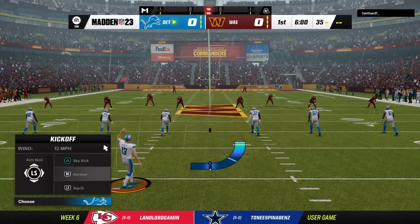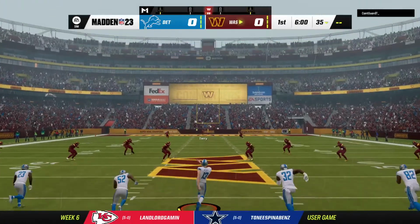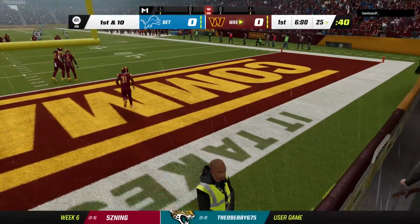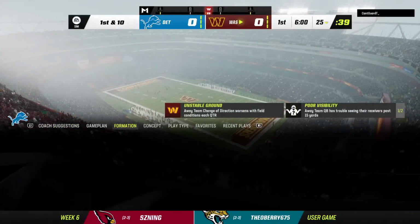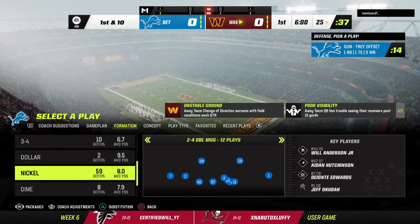Between the Detroit Lions and the Washington Commanders. Set to go now in Week 6 of the NFL season, and we are underway on EA Sports. And they will not get a chance to return this one as it's through the end zone for a touchback.